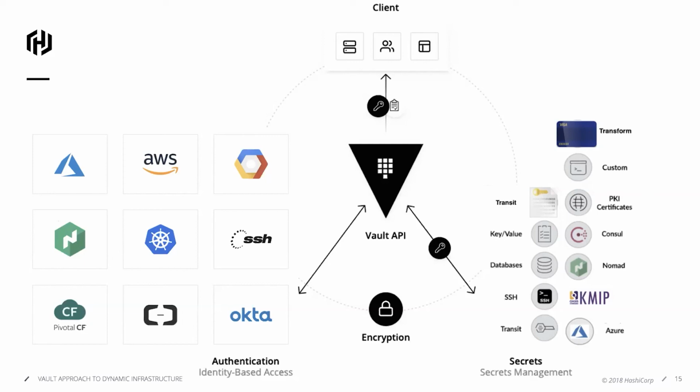And so any type of client, which could be a machine, user, or an application, can go in there and use those authentication methods to retrieve the right type of secrets. And in addition to this comes also the ability to do audit trails and get complete visibility of all types of historical events that are related to the Vault environment.